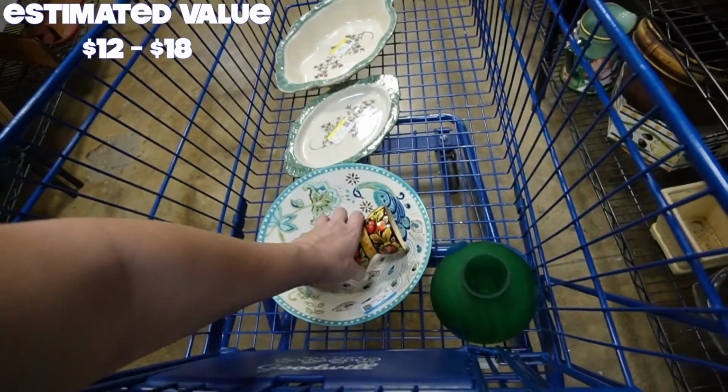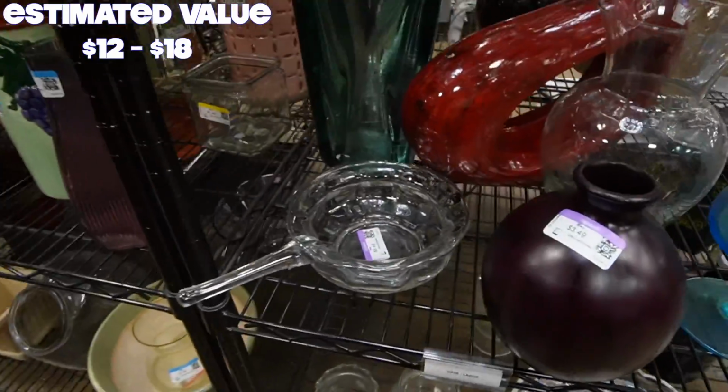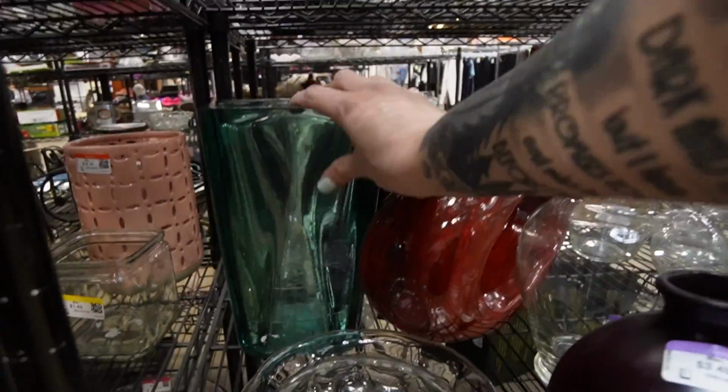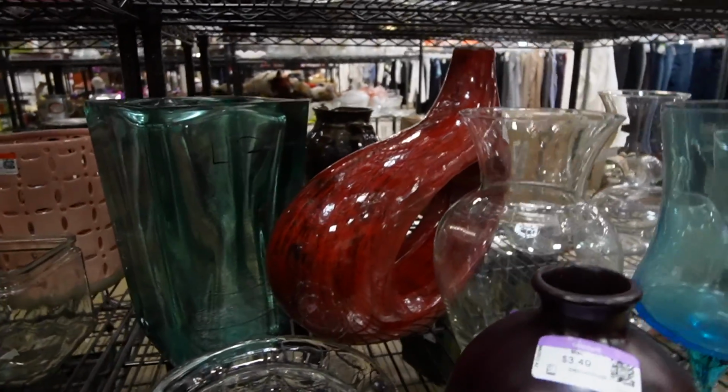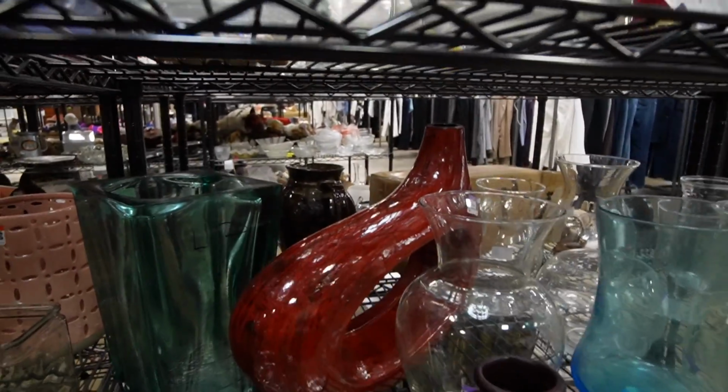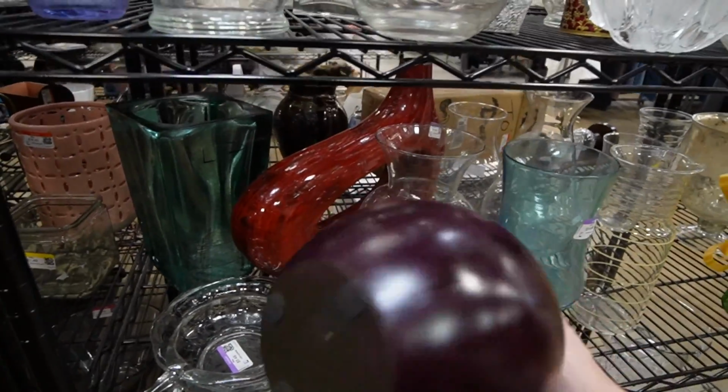So we'll put that in here. And then the real reason I was coming down here is because the texture of that was interesting. But I don't think it's interesting enough. And this thing is just weird. It's got a weird shape to it.